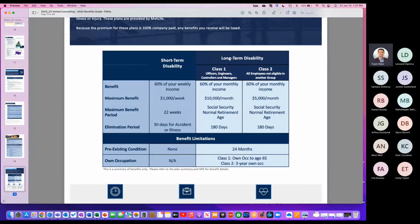You would have a 30-day waiting period for an accident or an illness, and it would pay 60% of your weekly income up to a 22 weeks period of time. That's a total of 6 months.